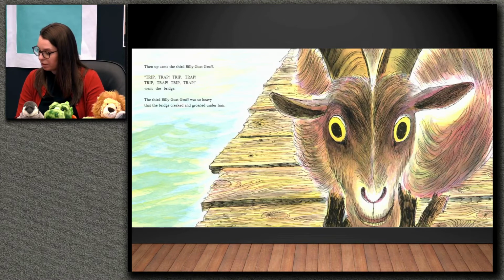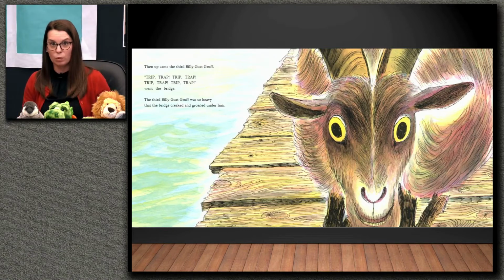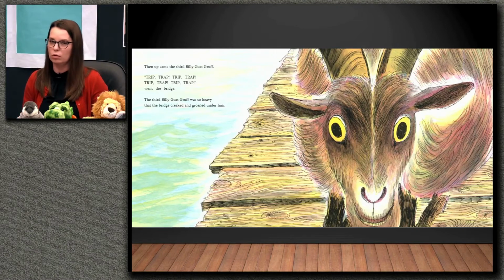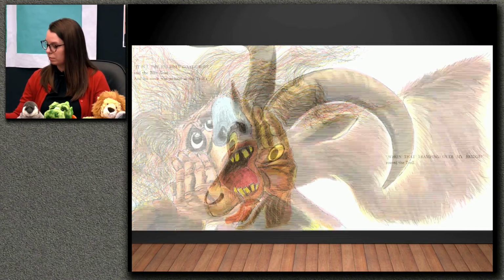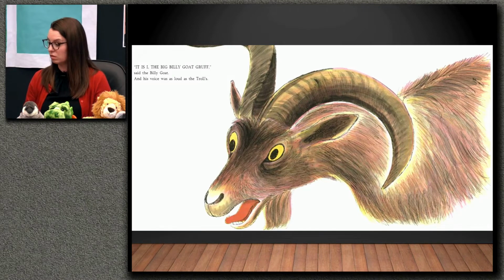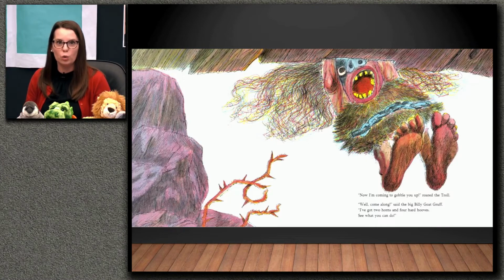Then up came the third billy goat Gruff. Trip, trap, trip, trap, trip, trap, went the bridge. The third billy goat Gruff was so heavy that the bridge creaked and groaned under him. "Who's that trapping over my bridge?" roared the troll. "It is I, the big billy goat Gruff," said the billy goat, and his voice was as loud as the troll's. "Now I'm coming to gobble you up," roared the troll. "Well, come along," said the billy goat Gruff. "I've got two horns and four hard hooves. See what you can do."